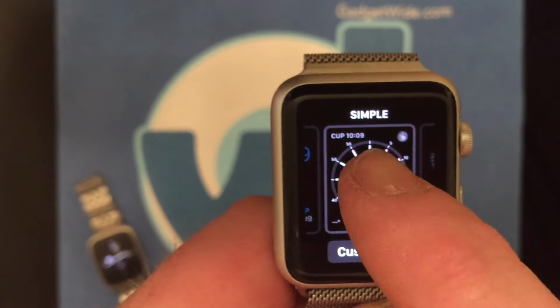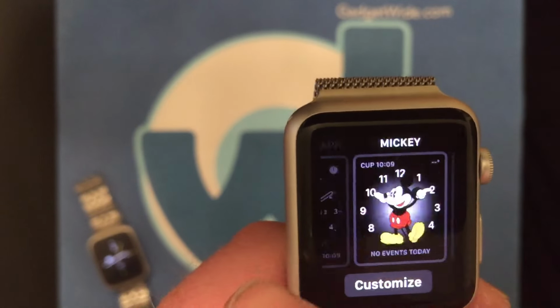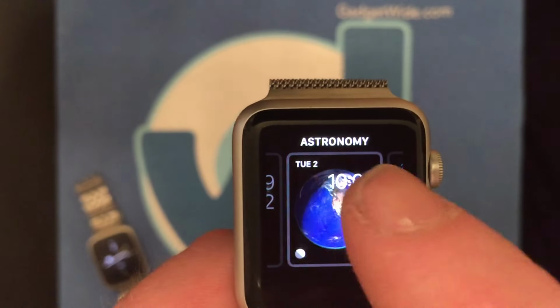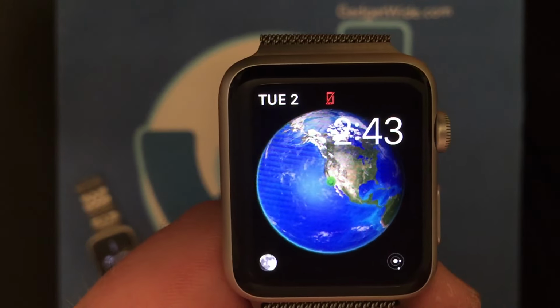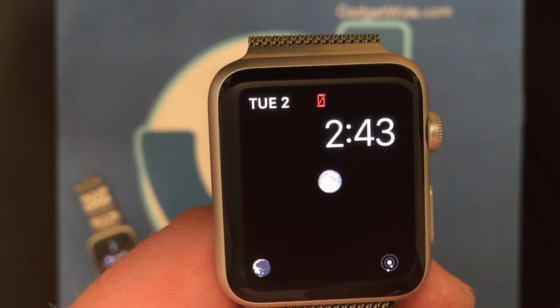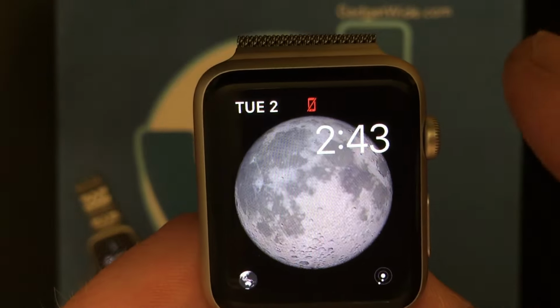Okay, there we go. So we want to adjust the faces. Now, let me show you some beautiful stuff here. Say you decide to use this one. It shows you where you are on the earth. You click at night, it gets in this manner. Look at that. Just look at the graphics there.